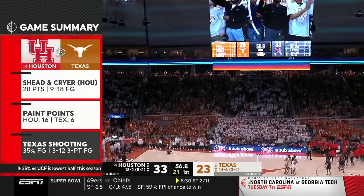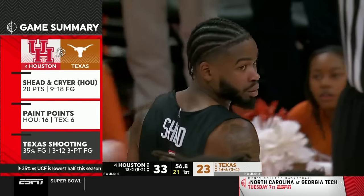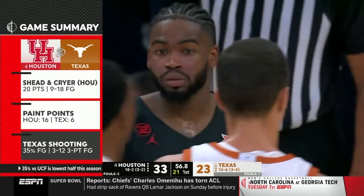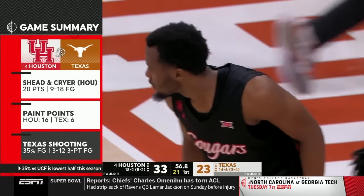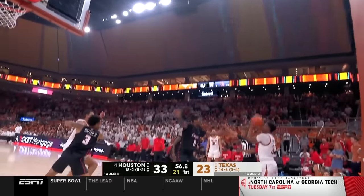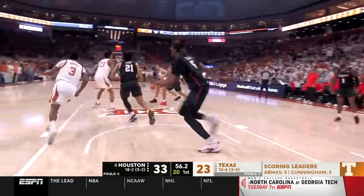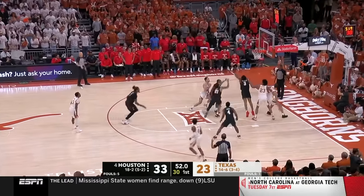So here's what happened so far in this one. The combo Shedd Crier with 20 of Houston's 33. And the Cougars dominating in the paint. Plus Texas shooting just 35%. And I think if Texas wants to get back in this game, John, they got to match the physicality of this Houston team.